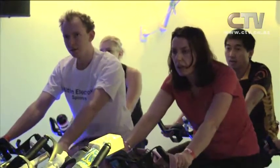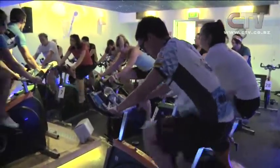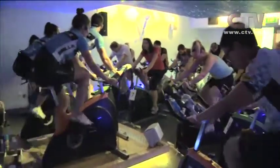Many of the other riders have also had to face cancer or know people who have. Kelly Ethorn's mother is a cancer survivor, and so she too wanted to do her bit. However, she wasn't quite sure of what she was getting into when she signed up for the hour-long ride. Thought I'd get on and give it a go, do my best. But you're a bit surprised by what you actually have to do. Yeah, I'm a bit freaked out to be honest, but I'm going to do my best and have fun.